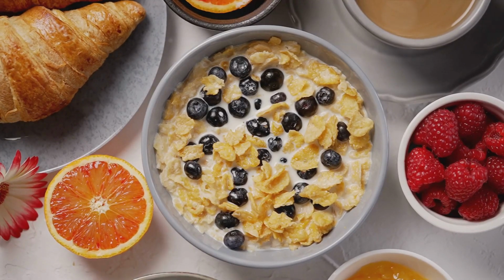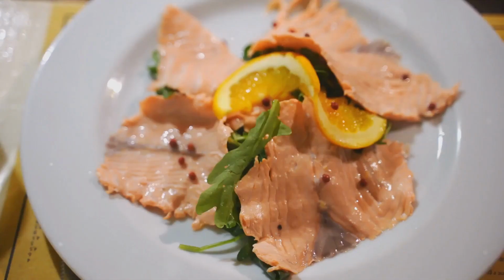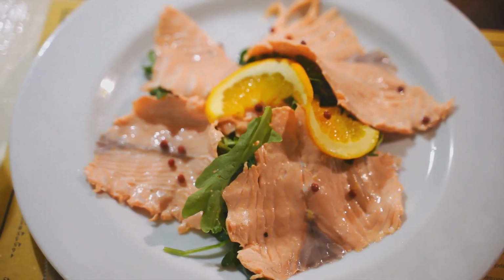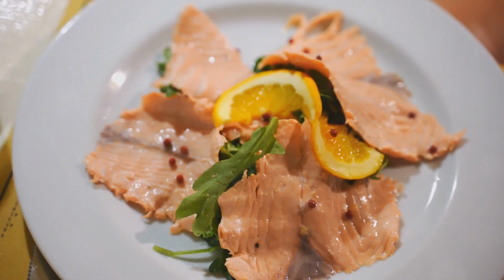Then we have vitamins and minerals. These are like the spark plugs of our bodies, igniting the energy we need to function. They're crucial for bone health, eye health, and even our mood. But remember, not all vitamins are created equal. For instance, vitamin D and B12 are particularly important for seniors, but let's not forget the importance of hydration.